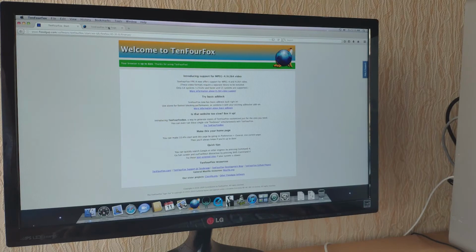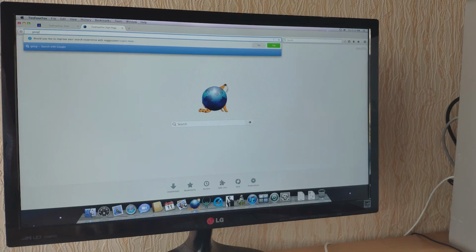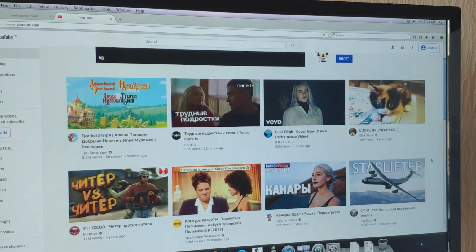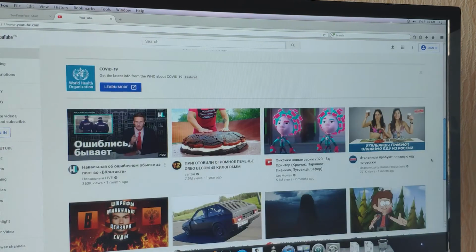For normal internet use, we need this special browser, 10.4 Fox. It's based on Mozilla Firefox. The 10.4 Fox browser supports new technologies like HTML5, CSS3 and JavaScript. Thanks to these technologies, we can watch YouTube on this computer, for example.